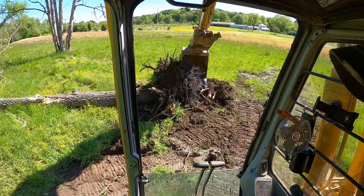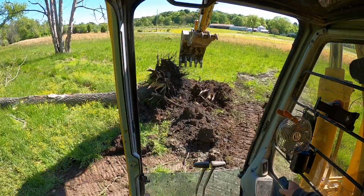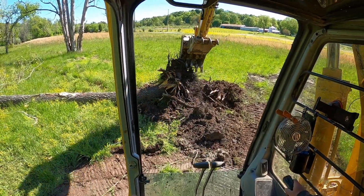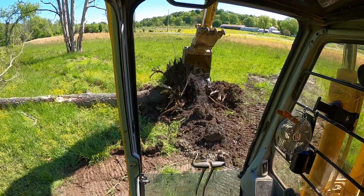Get the stump cleaned up here a little bit, roll this one up out of the way. The next one's the one I'm a little bit worried about.